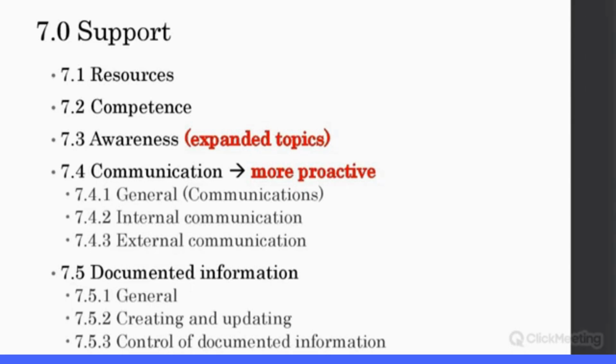Again, Section 7 deals with support. Exact same as environmental and quality. 7.1 says we're going to have resources. 7.2 says we're going to have competent personnel. We're going to train people in hazard communications. We're going to have forklift drivers trained. We're going to do PPE training. It's all that OSHA-based training you're already doing, as well as some. And you probably have to add a few slides to your new employee orientation to expand some awareness that we talk about the ISO standard.